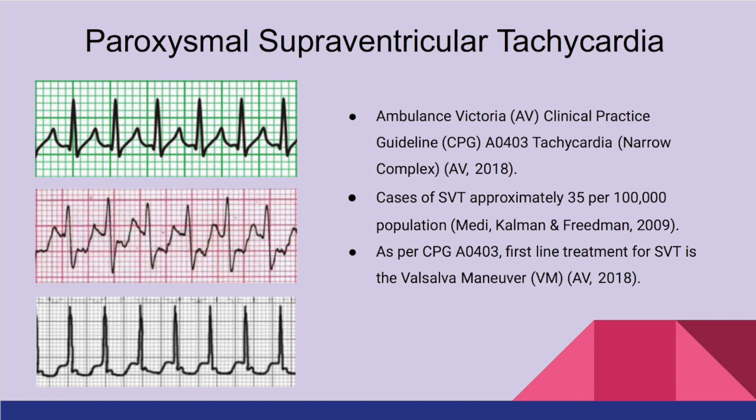The pre-hospital protocol for this condition is outlined in the Ambulance Victoria Guideline Tachycardia Narrow Complex. The first line of treatment for this condition, as indicated by this guideline, is to perform either the standard or modified Valsalva manoeuvre. This presentation is going to compare these two different techniques using two randomised controlled trials to evidently show why the standard Valsalva manoeuvre should be removed from the guideline, leaving only the modified Valsalva manoeuvre as the first line of treatment.